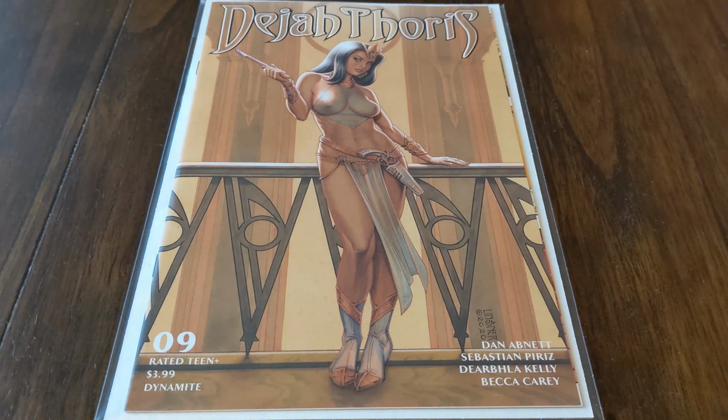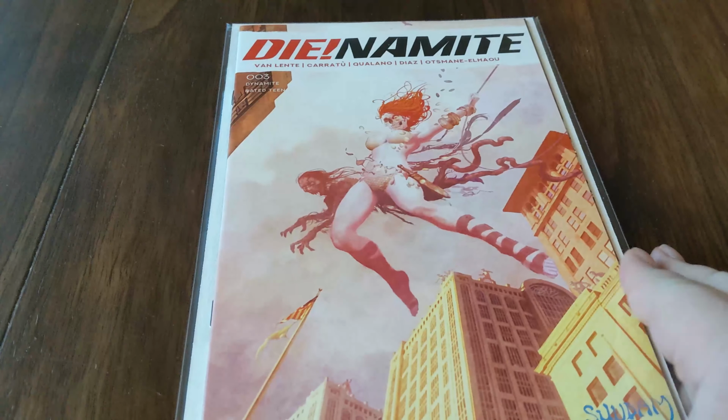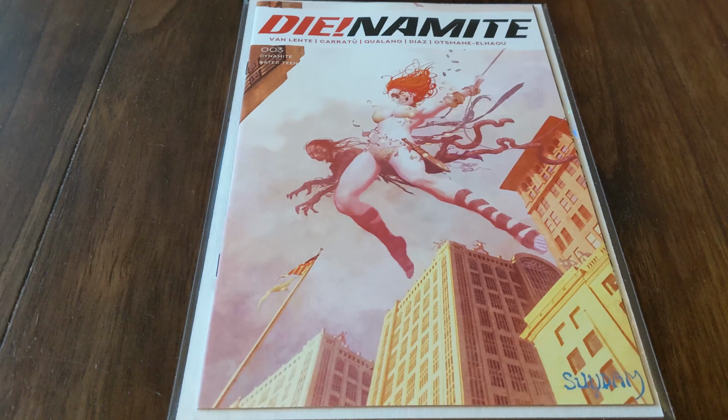Dejah Thoris number 9, the Linsner cover. Just a fantastic cover, very sultry artwork. I like Linsner's covers. This is a cover buy for me just because it's the Amazing Fantasy 15 homage. This is the Siya Oum cover.